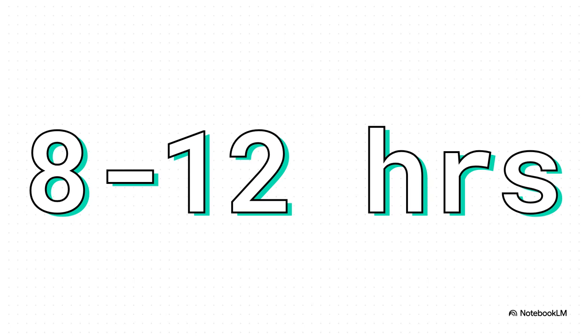So let's talk bottom line. What's the total time commitment for all of this stuff? Between 8 and 12 hours. And that's for the entire semester. When you break that down over 14 weeks, we're talking less than an hour a week. Totally manageable, right? It's all about steady progress, not last-minute panic.